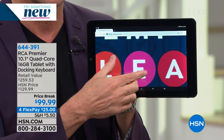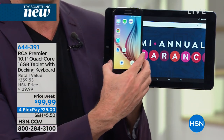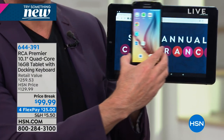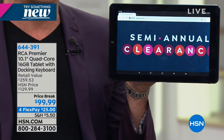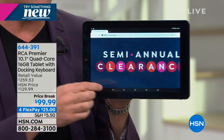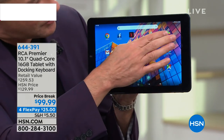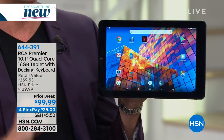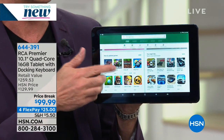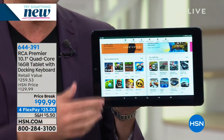Look at that. Look how easy you can see on a great big 10-inch tablet. Compare that to your phone. It's like one, two, three or four, you know, cell phones across, right? So great big screen. The number one name, the number one selling tablet brand at HSN is RCA. We sell more RCA tablets than any other brand. The number one selling operating system in the world is the Google Android operating system. That's in here as well. So you're getting the best of the best.